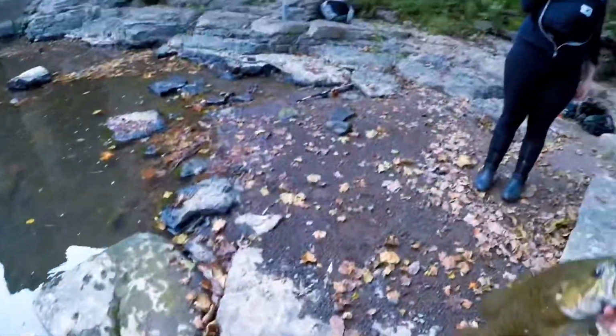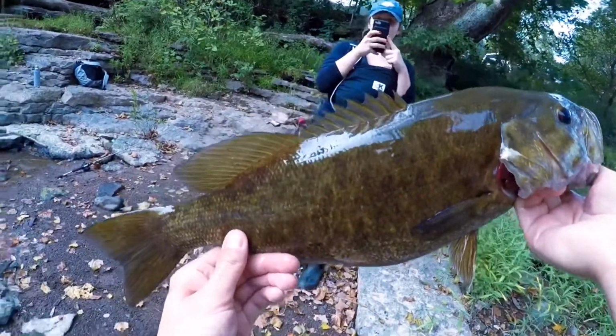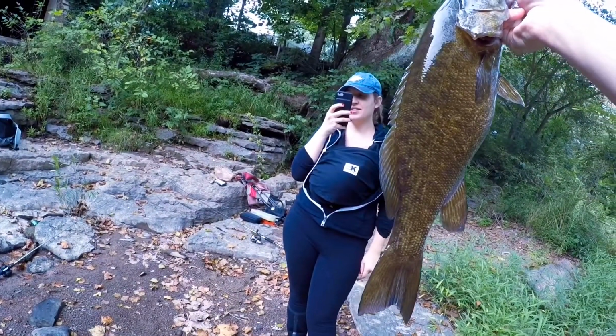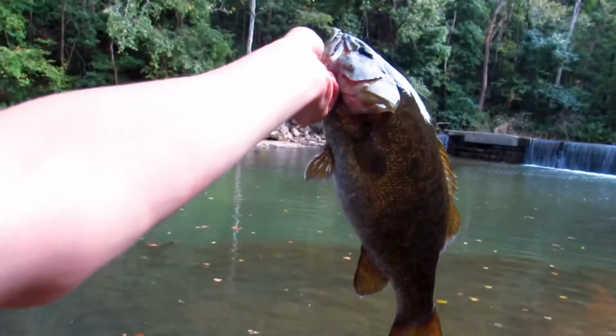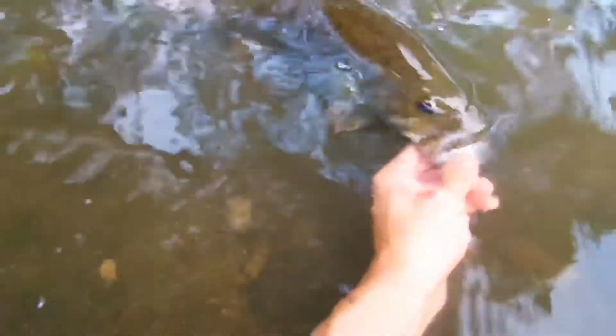Alright. Hold it out kind of like out from your skirt because it's a nice fish though. Alright, one more this way. Okay. Alright. Let's release this tank of a smallmouth. Gonzo, baby. What do you think about that, sweetheart? I saw it jump out of the water and I was like, oh, it's big.